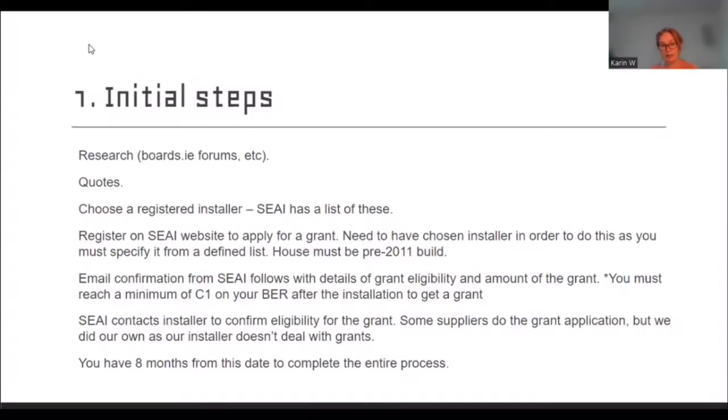The steps that I've just put here, purely for information, it's a very structured process. You must choose your installer before you go on to apply for a grant, you need to make sure that you can get yourself up to a C rating.